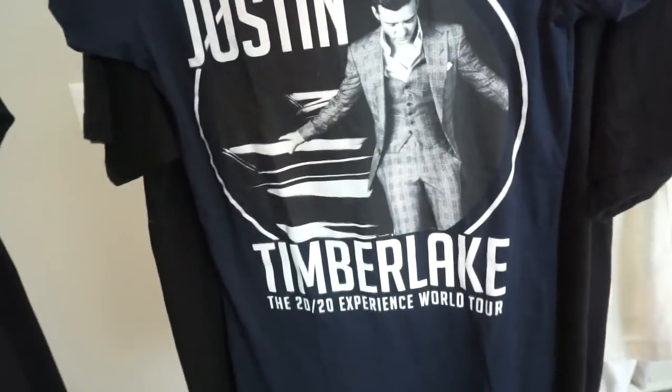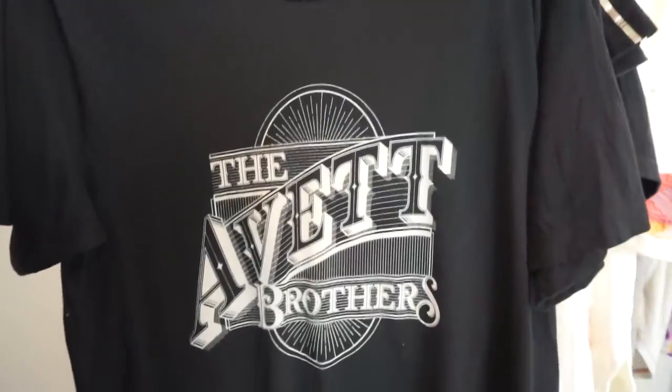And then a Justin Timberlake tour t-shirt. It's got the tour dates on the back. I love picking up my concert tees. I'll probably list this one at $30. The Avett Brothers.